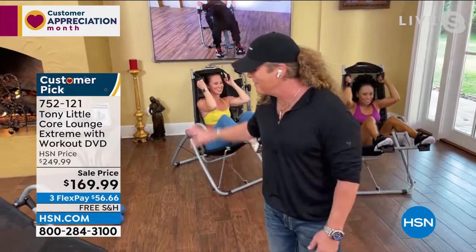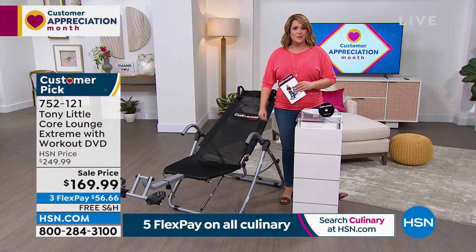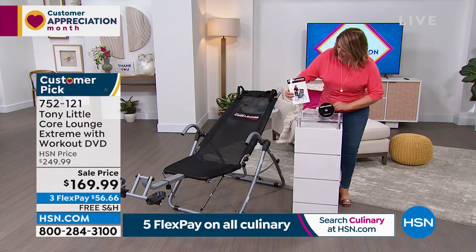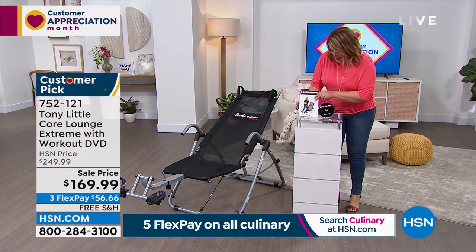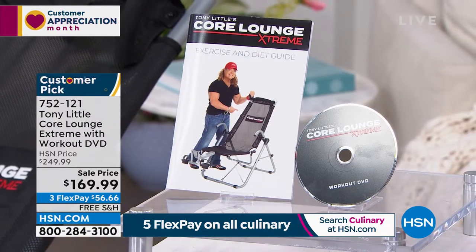You know? Or you sit in your chair. This is really the best. We feel guilty because we watch a lot of TV. I mean, for the past 2 years, people have been binge watching shows and binge watching movies. By the way, you will get the workout DVD. You're also going to get your exercise and diet guide included. So you know that Tony is always standing by to help you out and get the most out of your amazing Core Lounge.